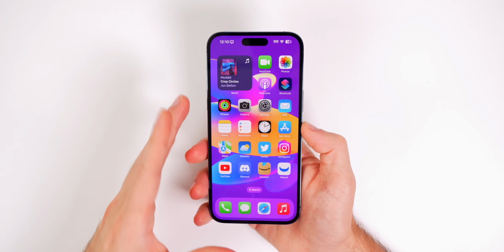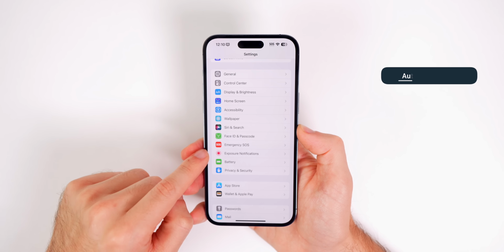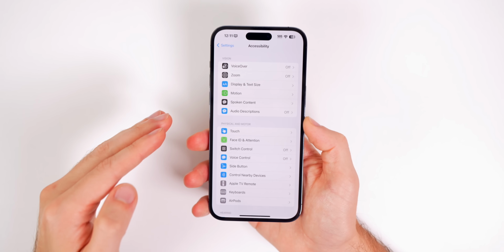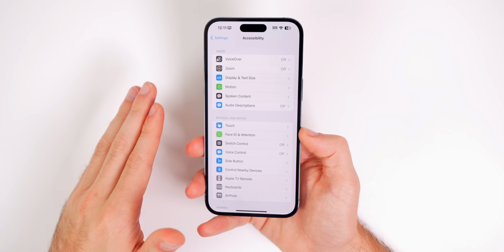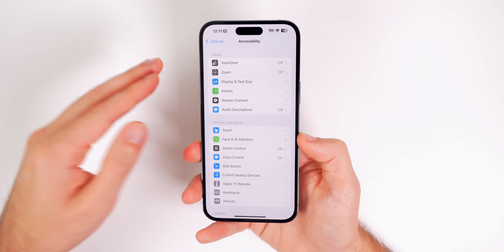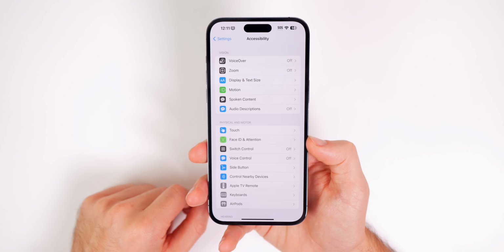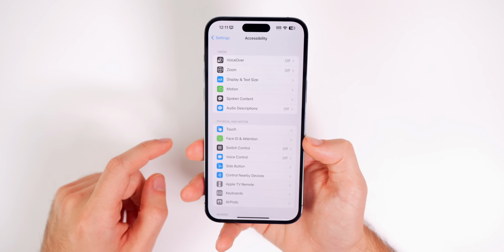The next tip is to turn auto brightness on. This is a feature that I've really just recently come around to over the past couple of years. I was very against auto brightness in the past, just because I always liked to make my own brightness. But I've learned that auto brightness is actually much better for your battery life.